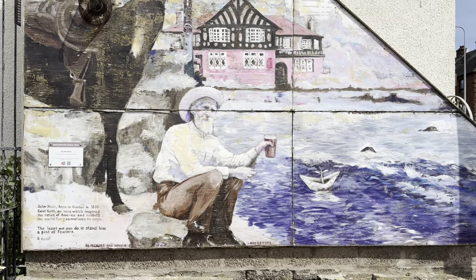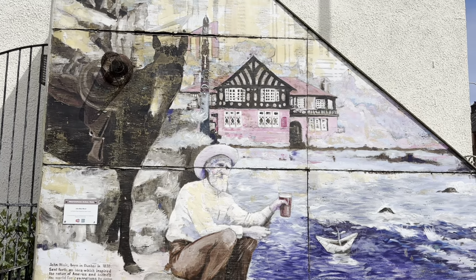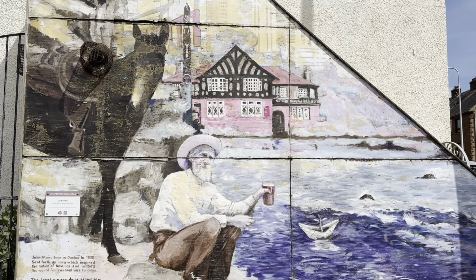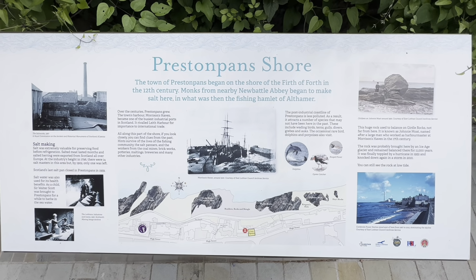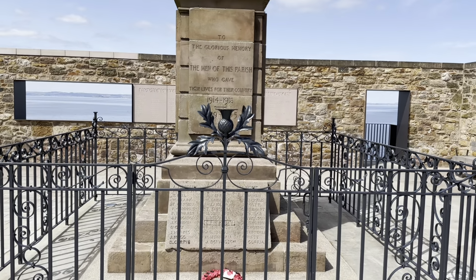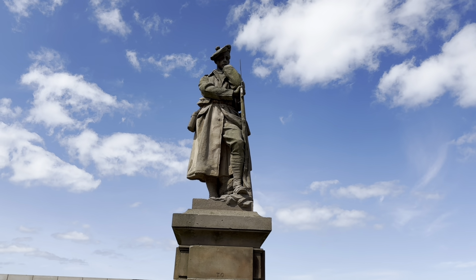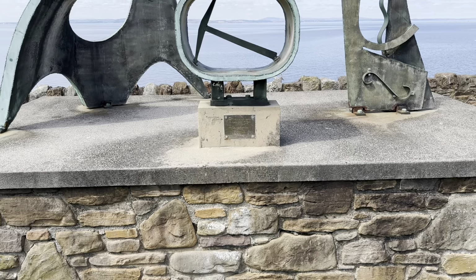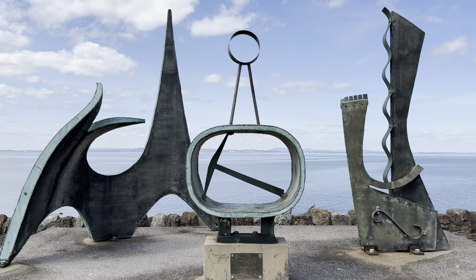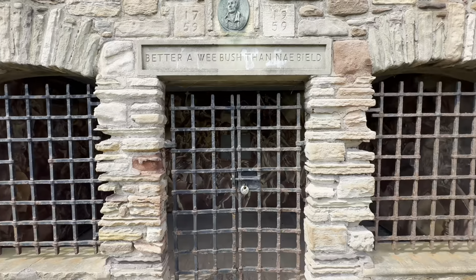Alrighty, this mural is very special because this is a tribute to John Muir. And I've got to recheck my books, but I don't remember seeing any notes about this as we walk through Preston Pans. Another nice explainer about the shore that we're walking along on the John Muir Way. This is an absolutely beautiful war memorial monument here in Preston Pans. A very cool sculpture here in Preston Pans overlooking the Firth of Forth. And a very cool memorial to Robbie Burns.